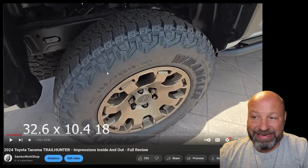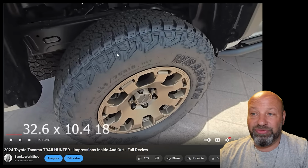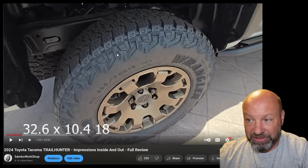That adds another $1,800 to $2,000, especially if they go a little bit bigger, like to a 34 or even a 35, and they're going to have to change out the spare too. You're looking at $2,000 more money that you have to pay because they chose to put these junk tires on them.